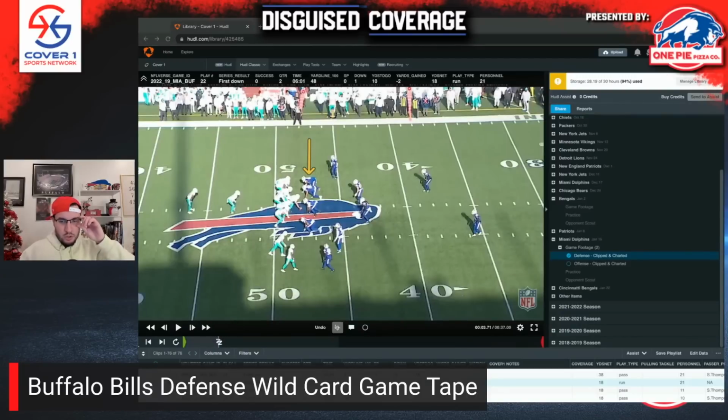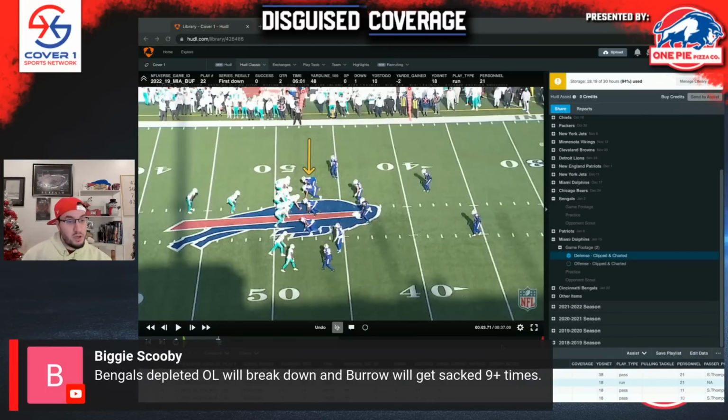Next play. I talked about it earlier in this episode. The Bills' pass rush from the front four perspective, I know it was somewhat lacking. I know people were concerned a bit. I know there's some more confidence potentially in the pass rush going into this game. Biggie Scooby comes in and says the Bengals' depleted O-line will break down and Burrow will get sacked 9+ times. That would be absolutely tremendous.